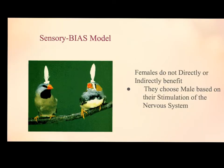Other types of models are called the sensory bias models. These models assume the evolution of sexual relationships between female and male birds that are based on pre-existing biases in the female's nervous system. For example, since female birds like the red color in ripe fruit and berries, they tend to choose the red color in males over other males with different colors. Moreover, they might think a bigger male is better, so they will choose bigger males over smaller ones because they think bigger males are more capable of doing complex displays. This type of model does not have anything to do with being benefited directly or indirectly from choosing a particular partner.